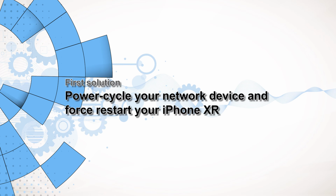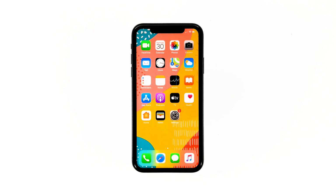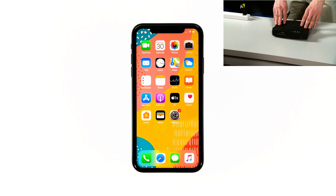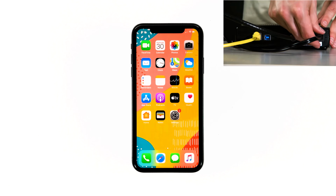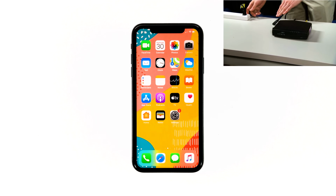First solution: power cycle your network device and force restart your iPhone. Most of the time, when a problem like this happens, the problem can be with the network device. Thus the first thing you have to do is refresh the connection by rebooting your router or modem. Unplug your modem or router from the wall outlet or simply disconnect the power cord from the main unit. Leave it without power for a minute or two.